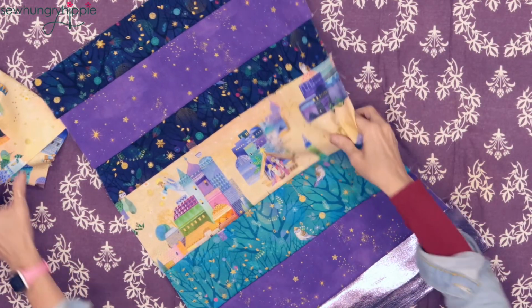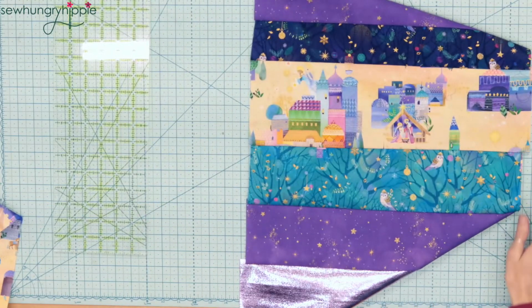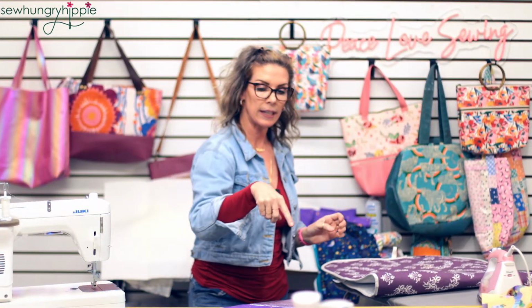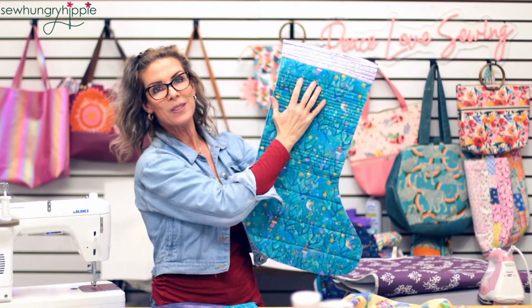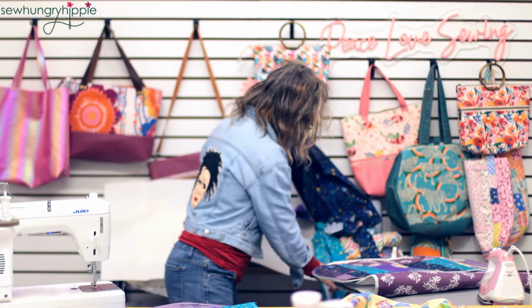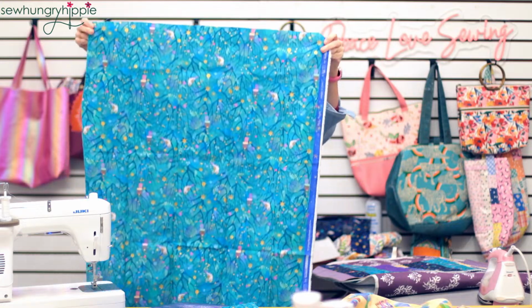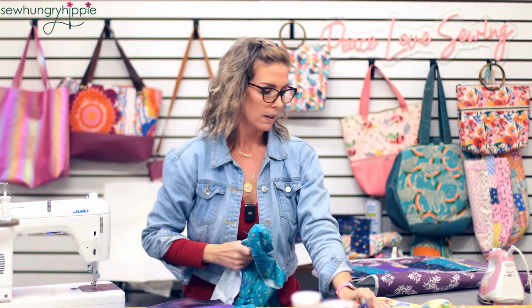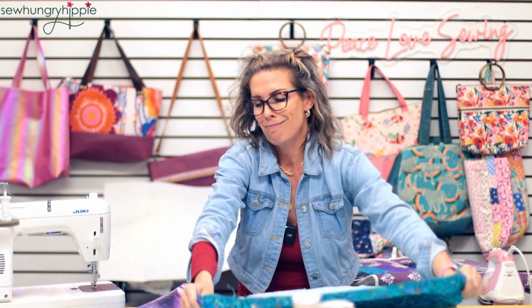All right, let me move this out of the way. So now I'm going to decide what is the lining side for this side of the stocking. I used the teal fabric for this side of the lining. I wonder if I have enough. Yes, I do. Make sure if it's directional, you're cutting it the right direction of the stocking. Not that I've ever done that.